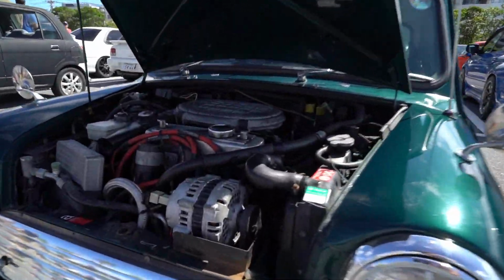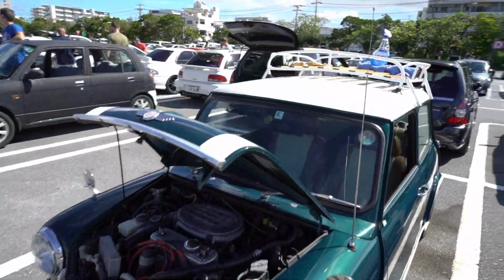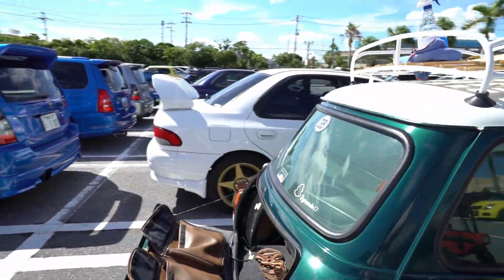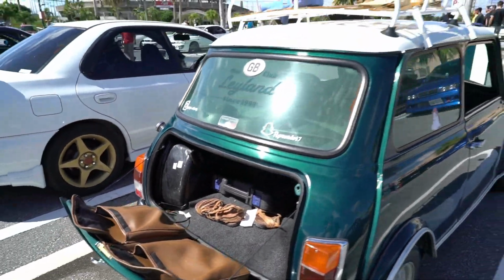Check out this gigantic turbo. Got the rack on top. Oh, that's cool. A little satchel in the back for your important documents.